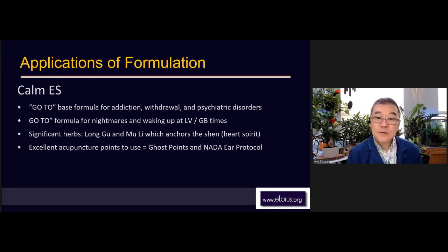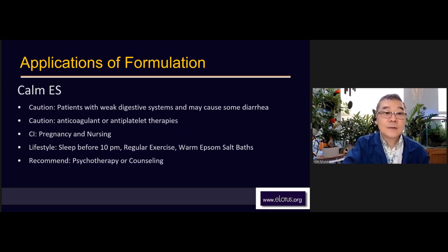Excellent acupuncture points to use: I use a lot of ghost points from Sun Simiao, the medicine Buddha, and the Nada ear protocol. Again, as I mentioned, patients with a weak digestive system may have some irritation or diarrhea. Caution, but not contraindicated, for anticoagulant and antiplatelet therapies like Coumadin and heparin. Contraindicated in pregnancy and nursing because it moves qi and blood.